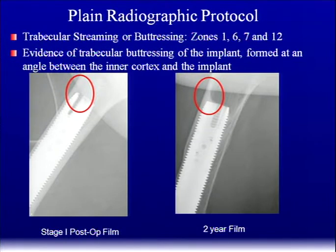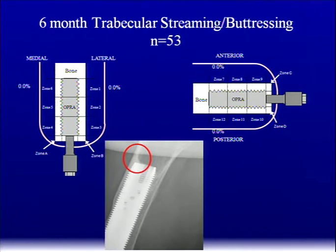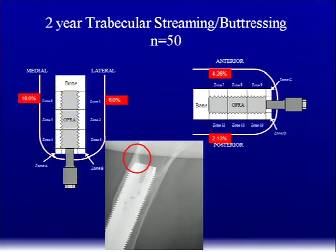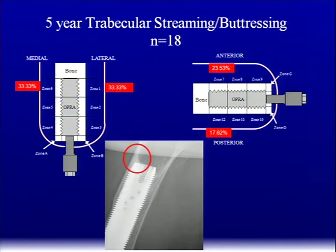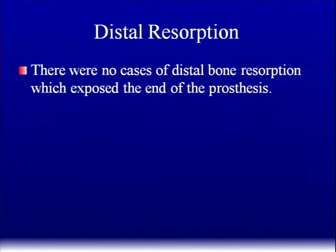Looking at trabecular streaming, the hypertrophy, you can see that develops from the loading of the implant into this bone and hypertrophy of the proximal bone. Again, nothing at stage 2 or 6 months. It takes a little time for this to develop. You can see, again, small incidence of buttressing at 1 year. At 2 years, a little bit of an increase in number of patients. By 5 years, we see 33% of these 18 patients showing signs of buttressing on both sides, or on all 4 sides, really, of the proximal implant. And at 7 years with these 14 patients, those are the numbers. As far as distal resorption, the actual exposure of the implant out of the canal, there's no instances in these patients that showed resorption of the bone that exposed the distal end of the prosthesis.